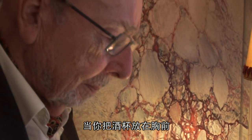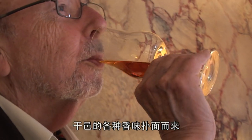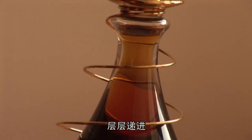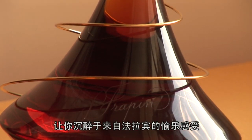When you hold the glass of cognac in front of you and shake it toward your face, you can smell the aromas of potpourri, fruits, and spices, which approach you step by step, inspiring your passion and inebriating you with the joy from Frapin.